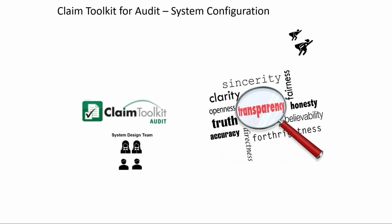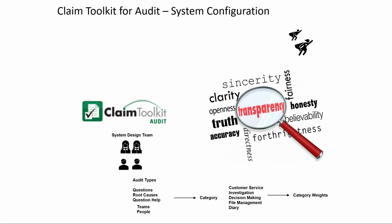That's your folks and our folks, and we work together to identify your audit types, questions, root causes, and especially that question help that defines the objective behavior you want. Then we put those questions into categories, and we weight them to produce a range of category scores that can match your old quality scores that you had, or you can use a new paradigm.